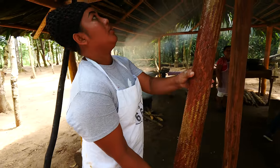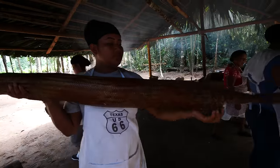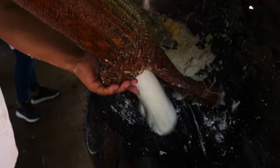Okay, so now she's gonna remove it. So the issue would be taking it out from the matapi. Okay, she's gonna take it out.